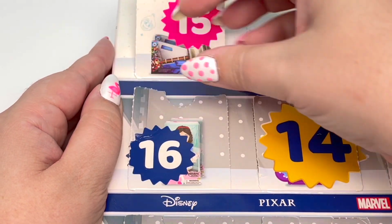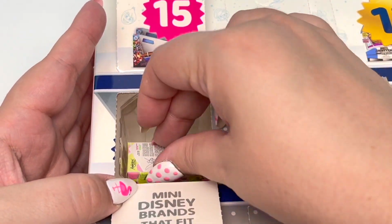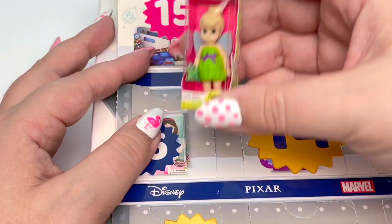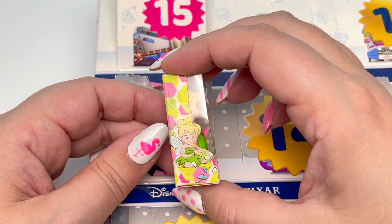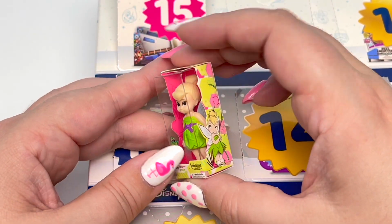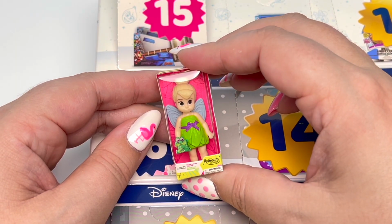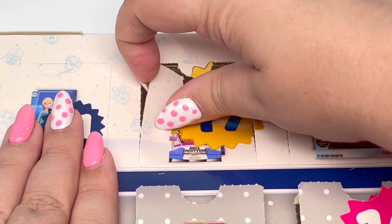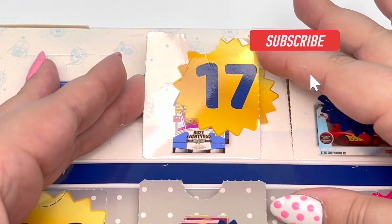My emotional support, Stitch. Okay, so here we go. And ooh, I think we got Tinkerbell. And we totally got Tinkerbell with the little crocodile on the very front. I think she's very, very stinking cute. Number 17. We got 17. And here we go.